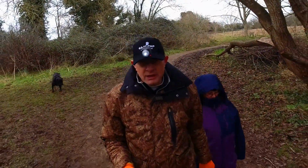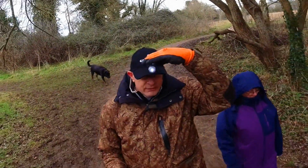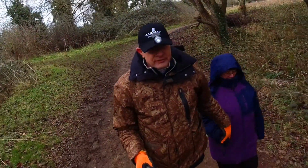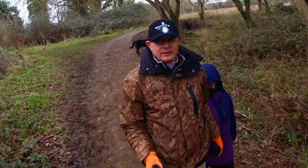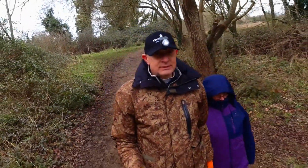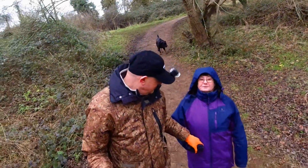I'm gonna put my light on. I'm gonna flick it round from camera side to light side and use the light for now because it's getting a little bit dark. Not. There you go. Good idea that, isn't it?